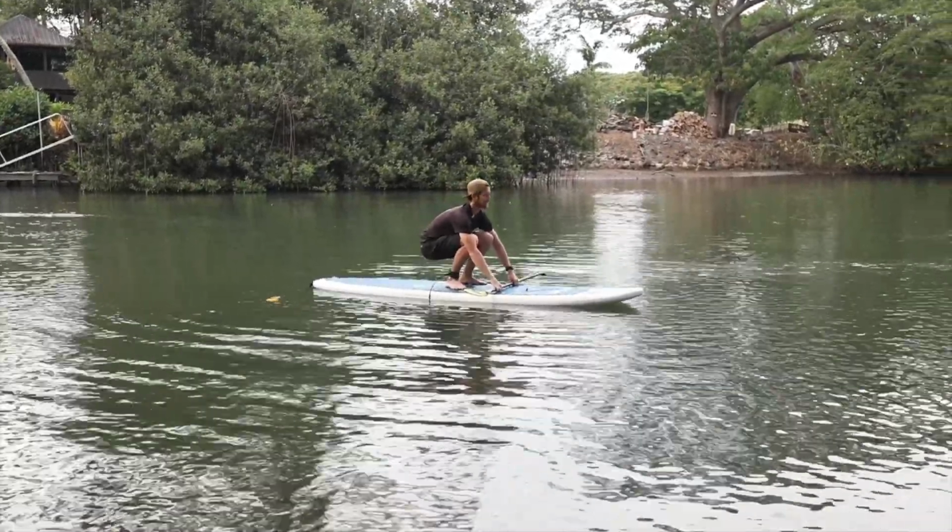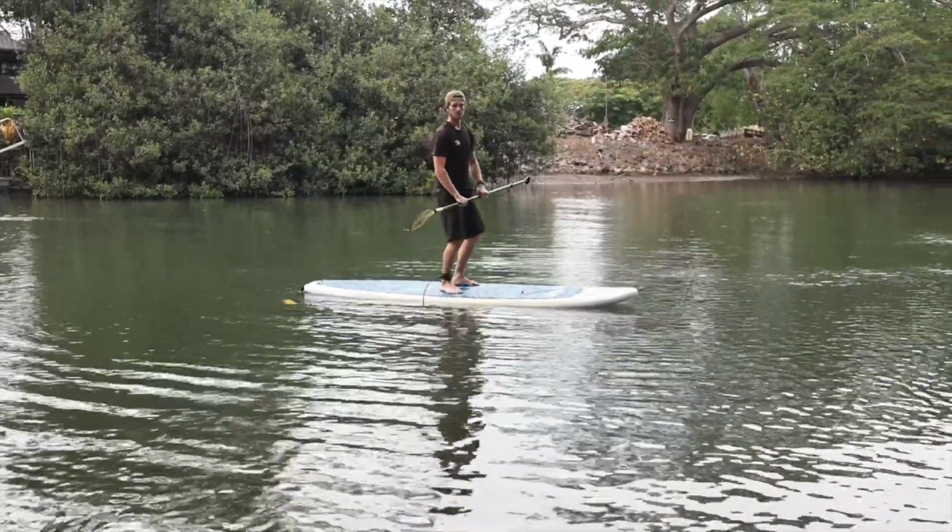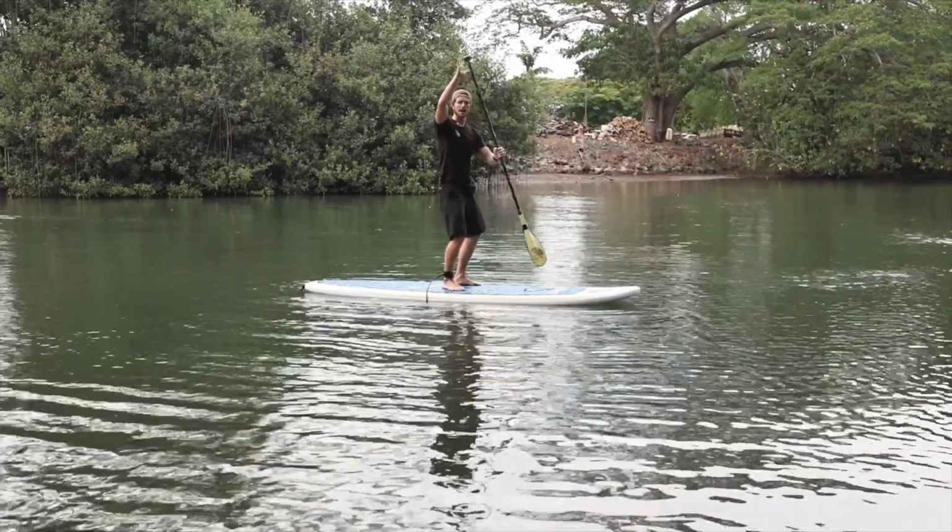On the count of 3, 1, 2, 3. All the way up and bend your knees. Now you can start paddling.